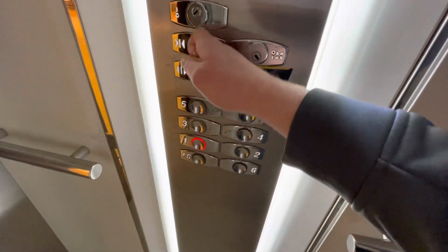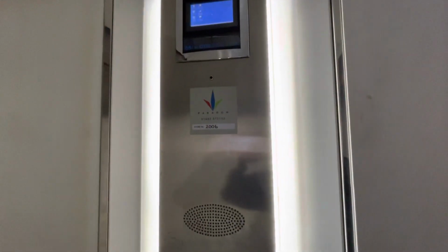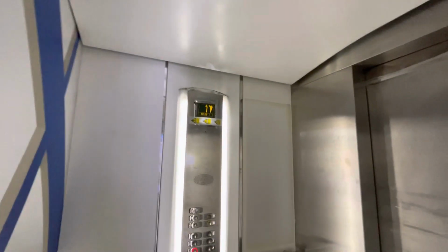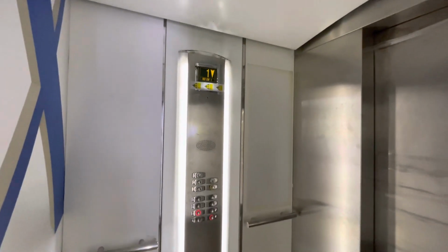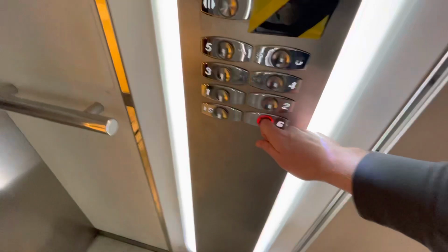Let's go down to one, maintained by Paragon. And we'll go down to one and then we'll go back to G. Here we are on the first floor. This is actually the same layout as the lifts at the former Beales in Bournemouth.